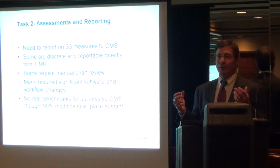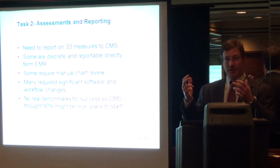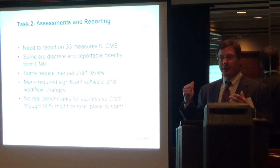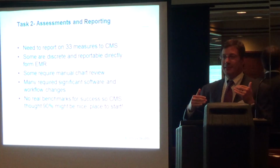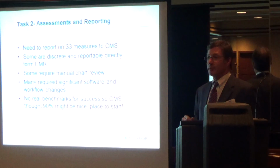We see that with meaningful use, we see it with health information exchange, we see it with this type of work. Trying to get the government to see really where the technology is at is extraordinarily challenging, and I think we'll see it. Yes?